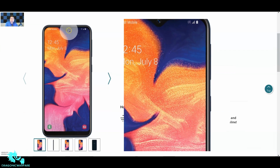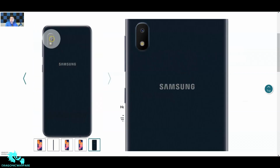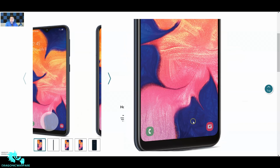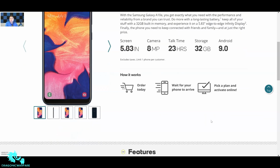First of all, it has a teardrop notch. It's a plus for me, and the back is pretty smooth, I would say. This phone has a 5.83 inch display. It's a 720p display, so yeah, it's not 1080 guys, but remember it's a budget phone. 8 megapixel camera, 23 hours of talk time, 32 gigs of internal storage, and Android 9.0. So you're getting right away the newest Android version, which like I said is Pie. So it's pretty cool. And look at that, 32 gigs of internal storage, guys.